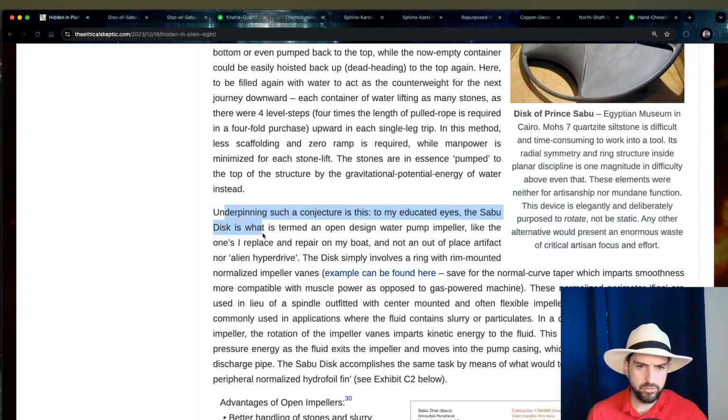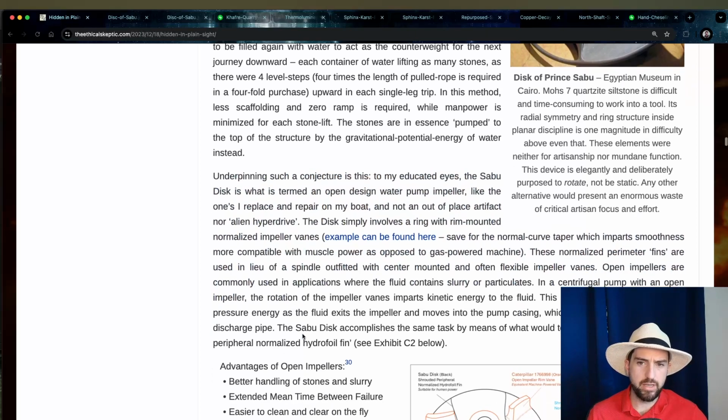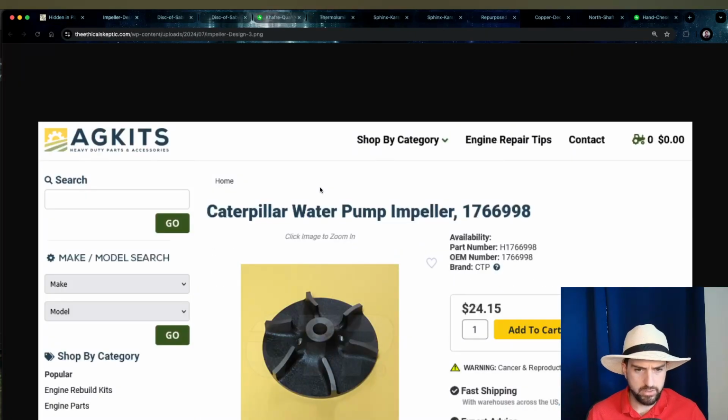He says, underpinning such a conjecture as this, to my educated eyes, the Sabu disk is what is termed an open design water pump impeller, like the ones I replace and repair on my boat, and not an out-of-place artifact nor alien hyperdrive. The disk simply involves a ring with rim-mounted normalized impeller vanes. Example can be found here. Interesting. Okay.